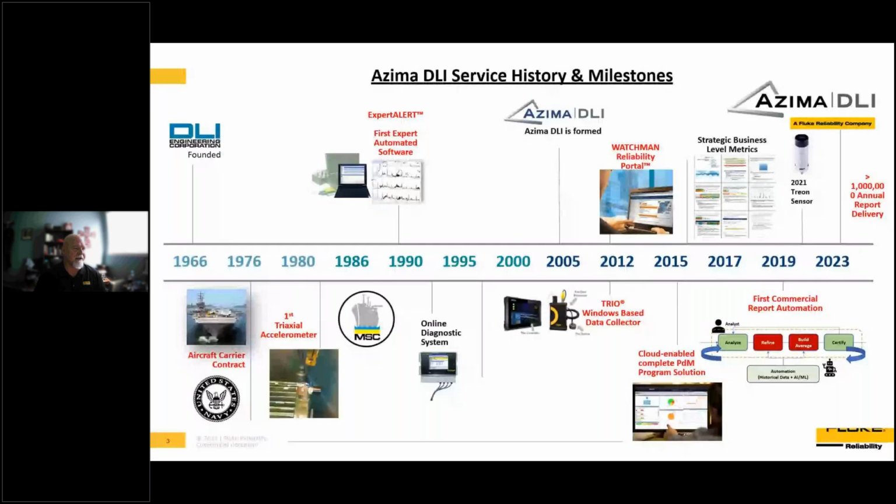Just a quick overview of our company, kind of where we came from. DLI Engineering was founded back in 1966. Azima was formed in 2005. In 2008, Azima purchased DLI Engineering. It became Azima DLI. Of course, that then gave us our own hardware and software. And then, in August of 2023, we were acquired by Fluke. We became Azima DLI, the Fluke Reliability Company. And currently today, we're reviewing 1 million plus analysis reports, machine test reviews per year.